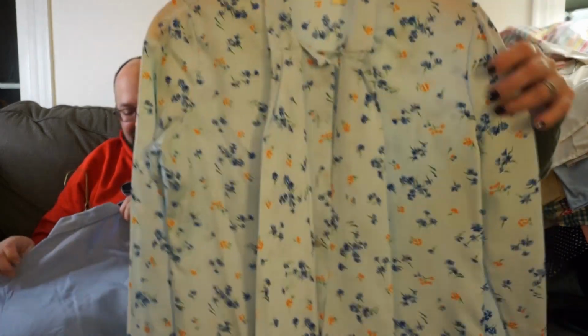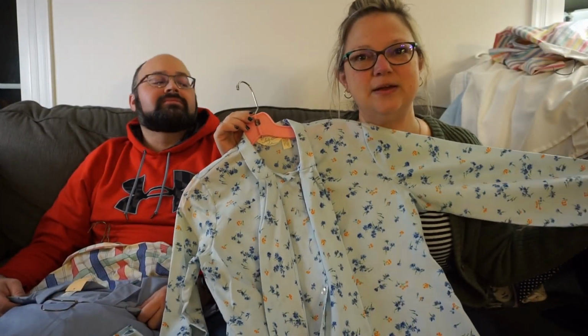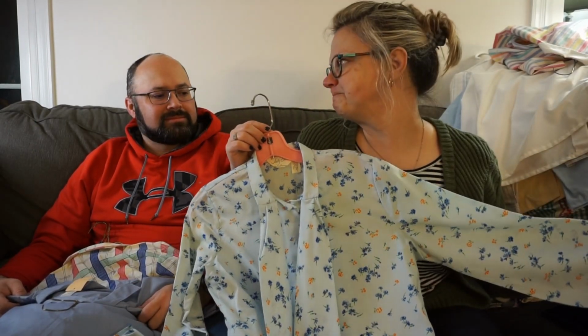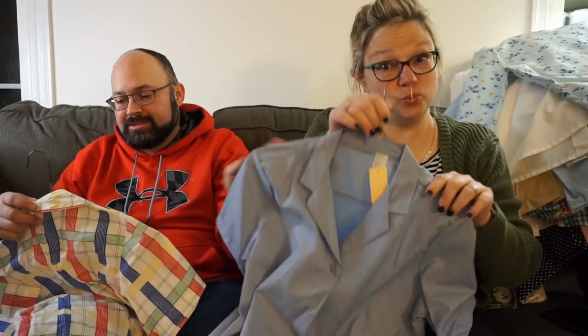I'm saying in general. Okay, but this is really cute. If I were the type to wear 70s secretary style blouses, I would totally be keeping this for my wardrobe. But I'm not the type. So, yeah, I will sell it to someone who will wear it.